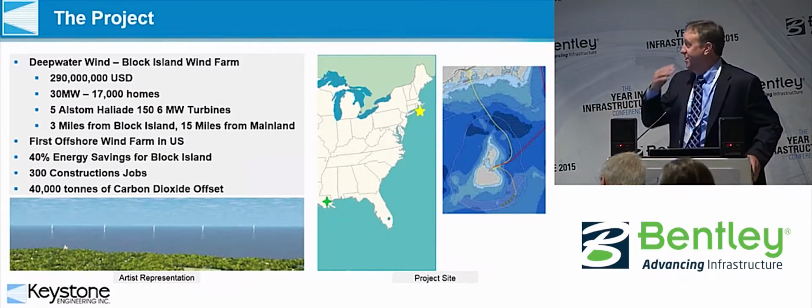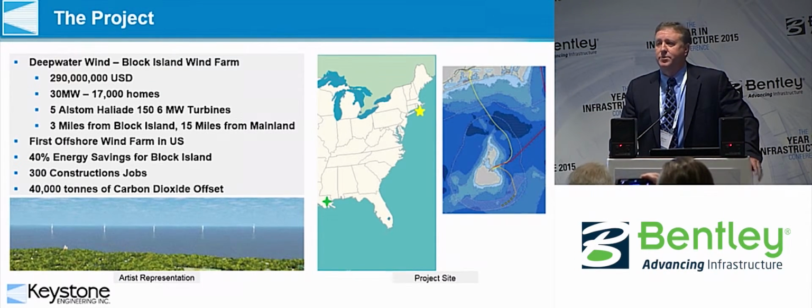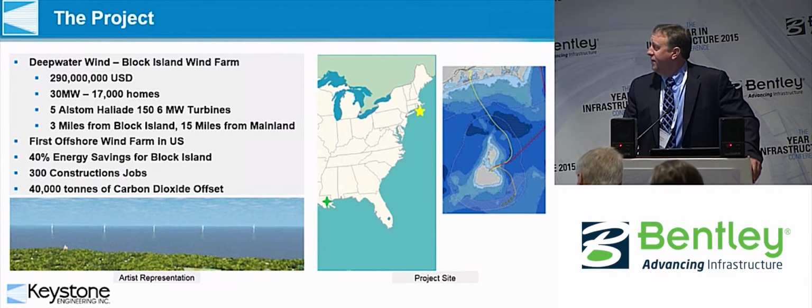So what is the project? It's off Block Island, a small island off the coast of Rhode Island. We're going to put 5 platforms out there, each with a 6 megawatt Alstom turbine. We're going to have about 30 megawatts of power, and we're going to power 17,000 homes.